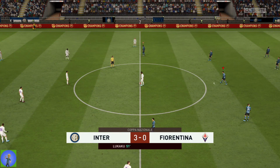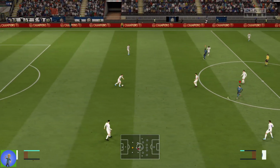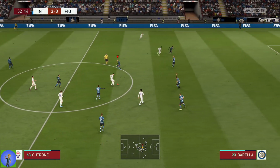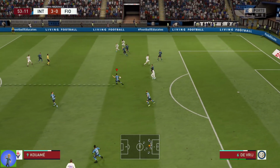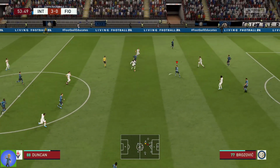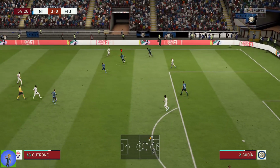Well, the body language at this kickoff isn't great, is it? And you can understand why. Well, they're not satisfied, Fiorentina, with what they've got at the moment. They're going to make a change. Patrick Cutrone, players up in support if he needs them.